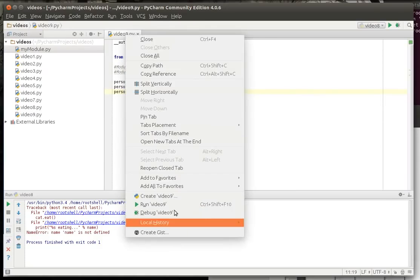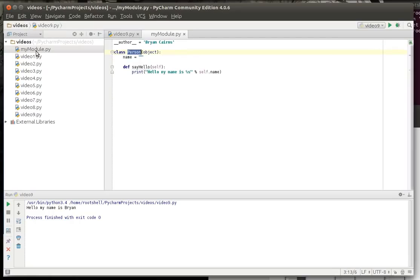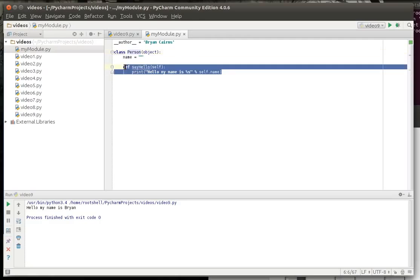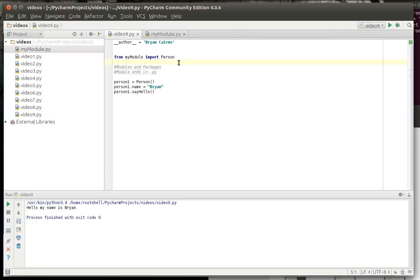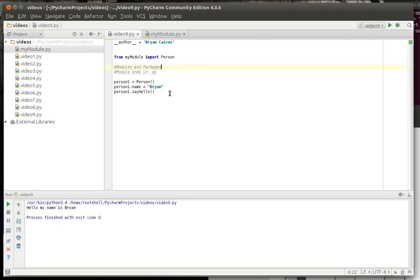Now, when we go to run this, hello, my name is Brian. So we have all the functionality of the person class, which exists in the my module file in the same directory, but we don't have to have all that code in here. All of it's included right here. It's basically the exact same thing as taking this and just copying and pasting it right there without having it cluttering up your file. But, as you might have guessed, when you go to deploy this file, you also have to include anything that you're using. It's called a dependency. So that's an example of a module and why you would want to use a module.